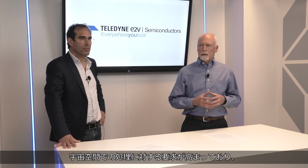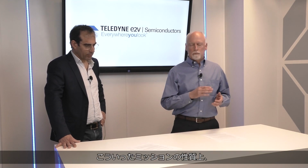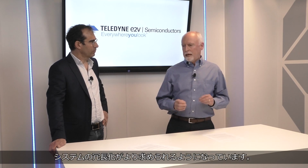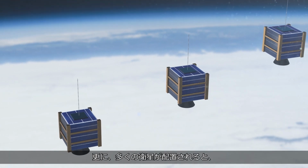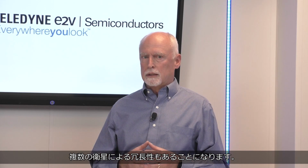In the last few years, the systems have changed a lot. There's a higher demand for processing in space, and due to the nature of these missions, we see that most of them are low Earth orbit, LEO, so less exposure to radiation. They can be shorter life, and there's a lot more redundancy in the system. So how does that help us? There's redundancy in the subsystems. There's redundancy with the satellites themselves, because there's many of them in a constellation.